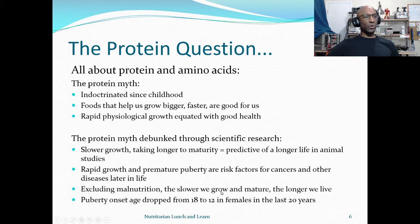So slower growth and taking longer to maturity equals the prediction of a longer life in animal studies. So the longer any organism takes to reach maturity is the longer the life of that organism has on this planet, especially with mammals. So everything happens in its own due time, and the longer that time takes, based on the proclivity of that organism or species, is the longer it tends to survive or to thrive or to live.